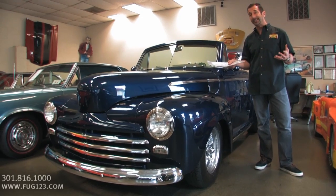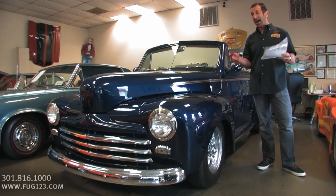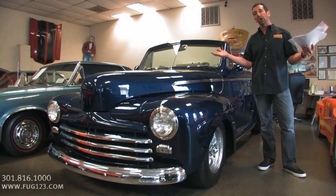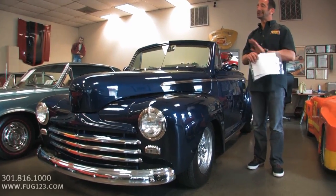And as we walk around and get to see some of that stuff, you're gonna say, wow, I had no idea, because really I remember as a kid riding around these cars and they were like big old tanky cars that just didn't drive very well. This car is not like that at all.